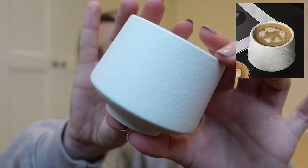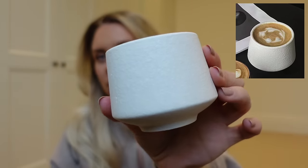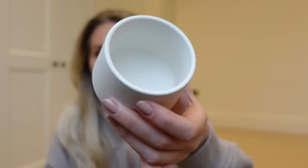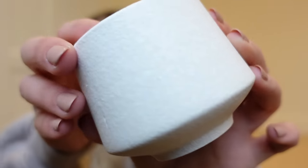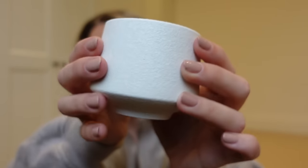Really random. I'm going from fashion to home, probably back to fashion, and then back to home. But anyway, this is a little ceramic pot that they actually described as an espresso mug, or you could just use it as a cute little trinket dish. It's a real textured ceramic, which is what I love. I love that kind of rustic textured effect.